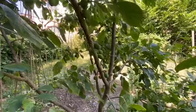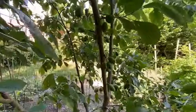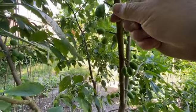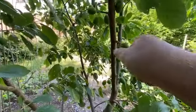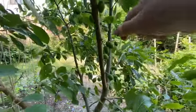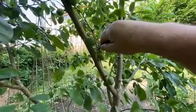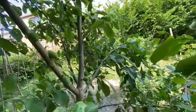So here's the Victoria plum tree. I've started taking a few off already. I need to take some more off. I can't have all of these growing. It looks like a waste, but the tree won't be able to support all these plums. So I'm just going to take off the small ones and let the others grow.